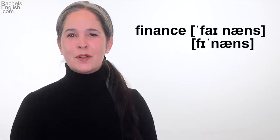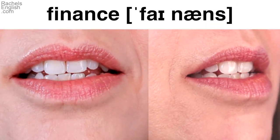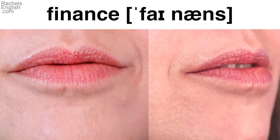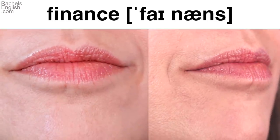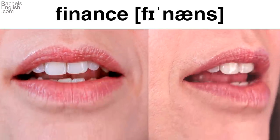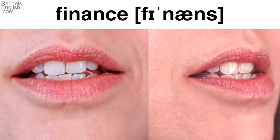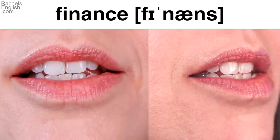Let's look at this word up close and in slow motion again. Finance. And now we'll go to Youglish for 5 examples of this word in real situations.